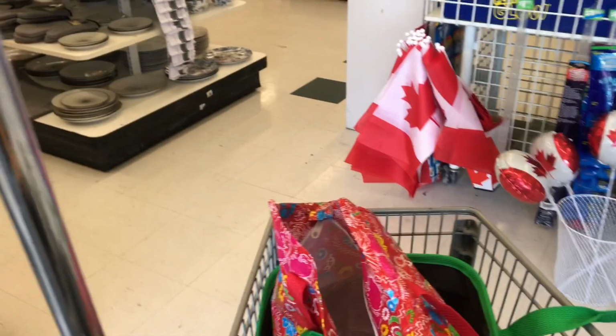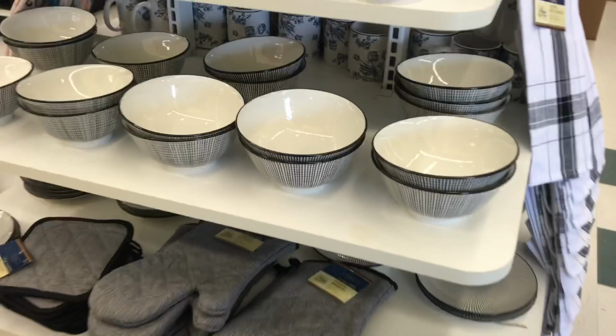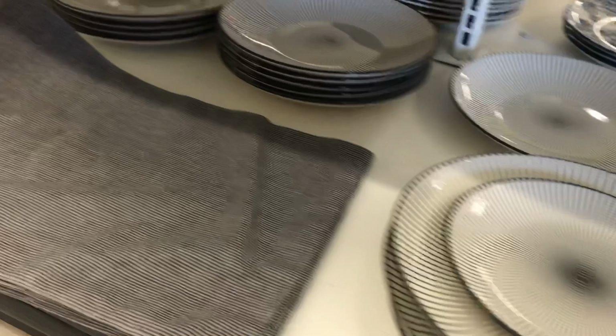These are the plates I shared a little while ago with you guys. I think last week. They're not selling out as fast as I thought, but they didn't have a lot to begin with. Unless they've put more out. The placemats are going. These are really pretty.